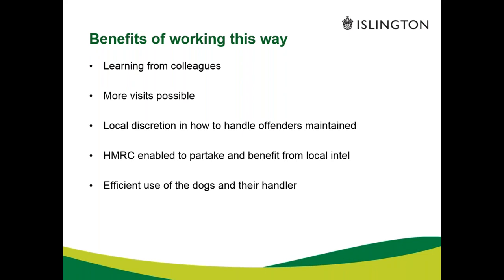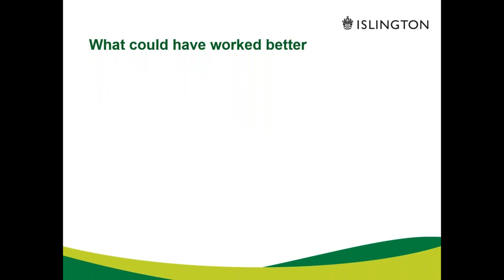The use of the dogs and the handler, I think, was quite efficient, and it wasn't perfect, but I'd say at least there was no occasion where they were hanging around just waiting for officers to finish bagging and tagging evidence. And also the concentrated effort made it, at least theoretically, easier to publicise. I don't think we did, unfortunately, get very much coverage, although we tried, but in theory it should be easier to publicise.